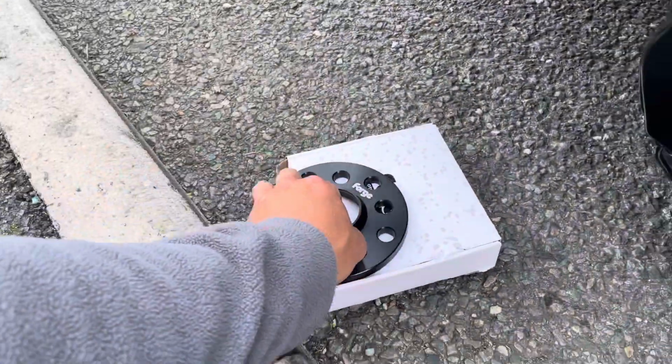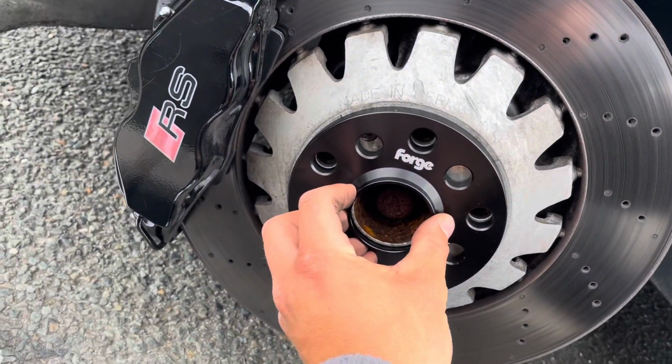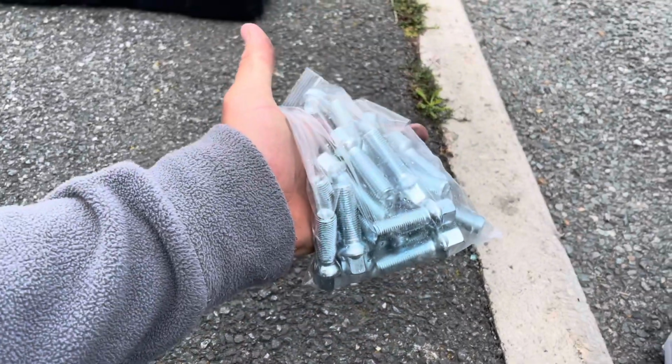Wheels off, simply get your spacer, stick it on the hub, line it up obviously with the holes, put your wheel back on and put your extended bolts back in.